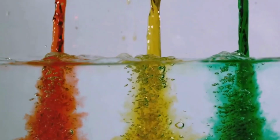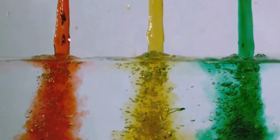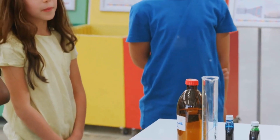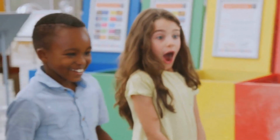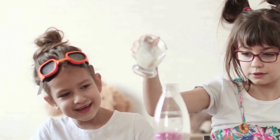Now, for our fifth experiment, let's delve into the fascinating world of capillary action with the walking water experiment. This one's a real crowd pleaser. For this, you'll need some basic household items: water, food coloring, paper towels, and cups. The experiment begins by filling alternate cups with colored water and leaving the others empty. Then, we place paper towel bridges between each cup.